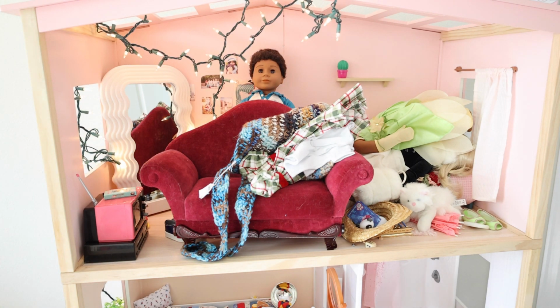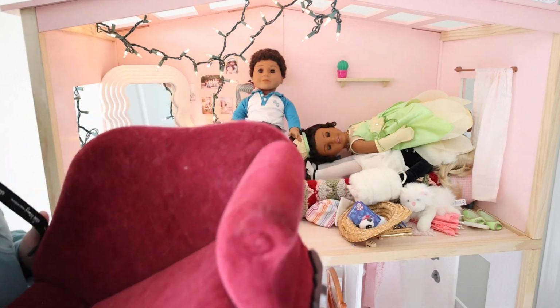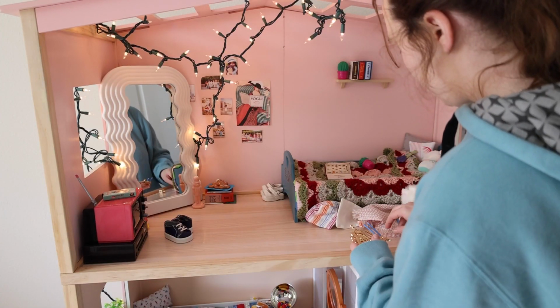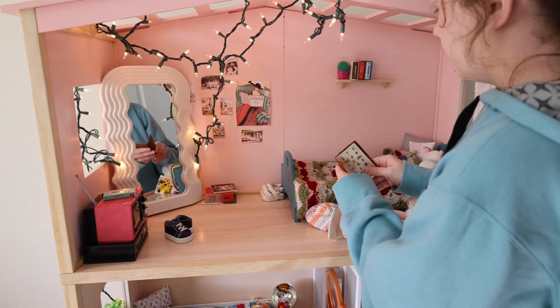This is my dollhouse. I do have a whole video filmed from November when I got the dollhouse and painted it and made it my own that I need to edit and upload. So coming soon. But here I am cleaning it. I don't know how it got to be this messy. I spent way too much money on this dollhouse for me to be treating it like this, but whatever.